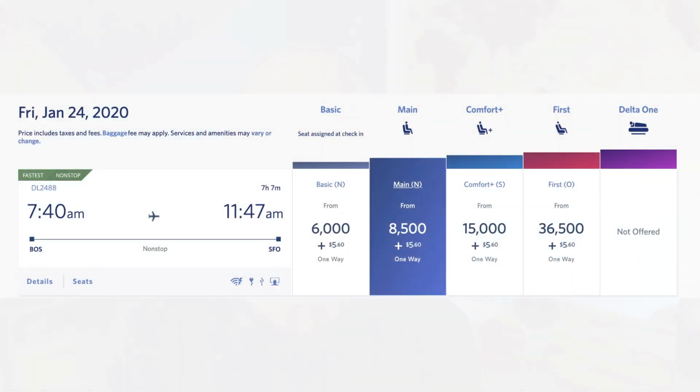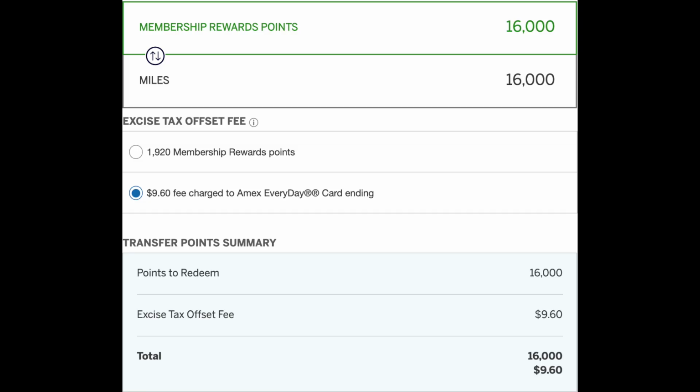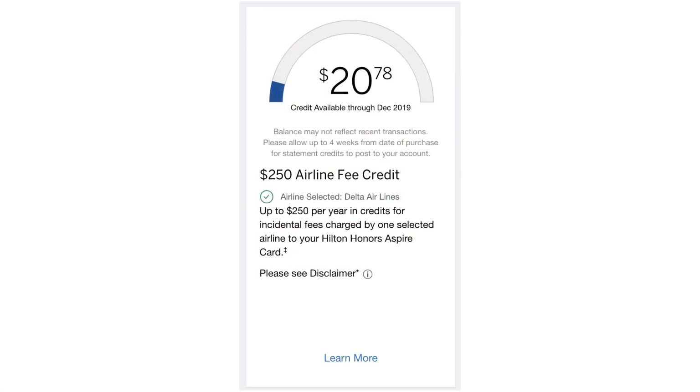But then I checked Delta, and it was actually better than using Virgin Atlantic miles because it was only 8,500 Delta miles one way per person. So this would have been a total of 17,000 Delta miles. I only needed to transfer 16,000 points over because I had a little less than 2,000 points in my account. But because American Express charges a ridiculously bogus, stupid excise tax for domestic carriers, this cost me about 10 bucks to transfer those 16,000 points. And I currently have just a little over 20 bucks left on my Hilton Spire airline credit.